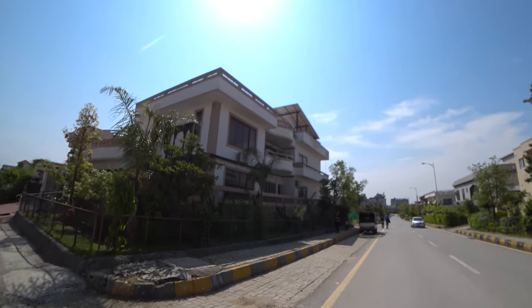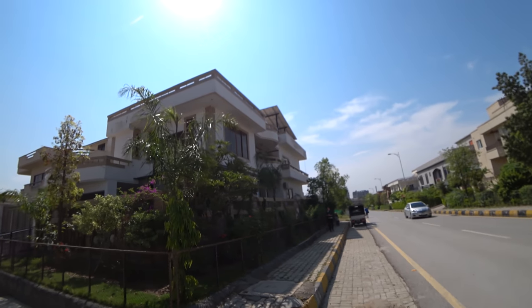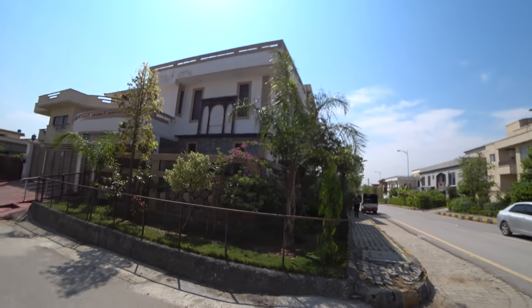Anyway, let's look at some more buildings. That's a big house here. Quite fancy.